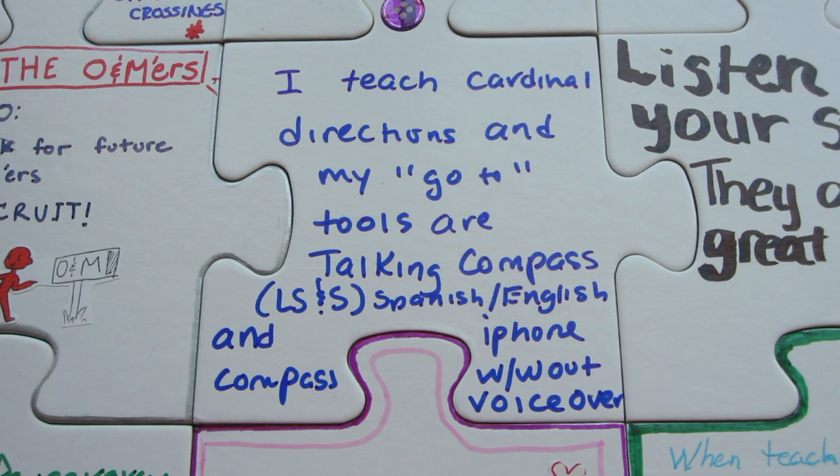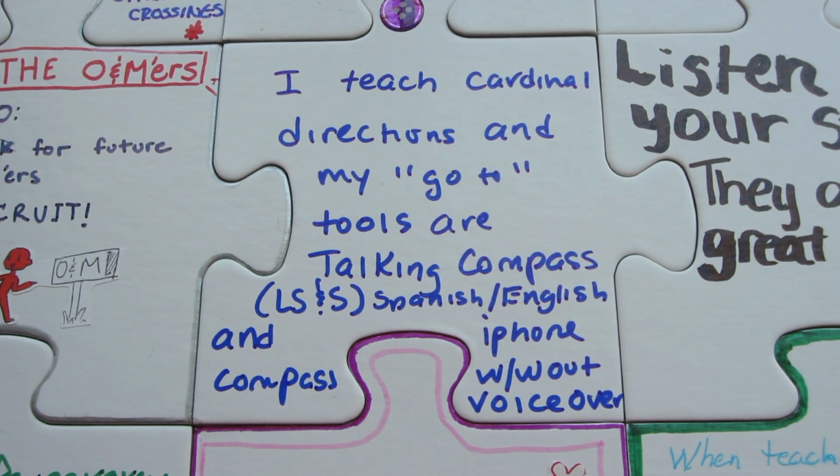I teach cardinal directions, and my go-to tools are Talking Compass, LS&S, Spanish English, and iPhone Compass with or without voiceover.